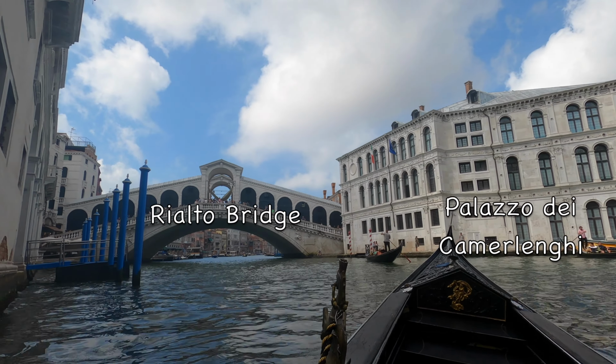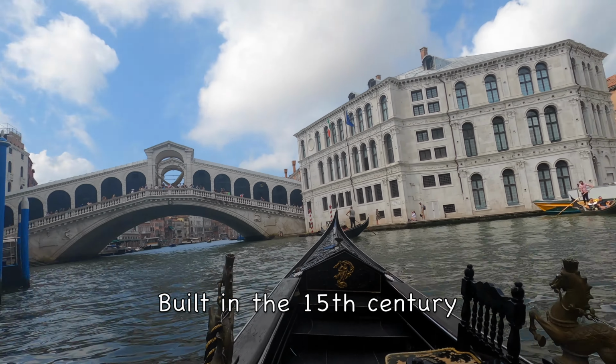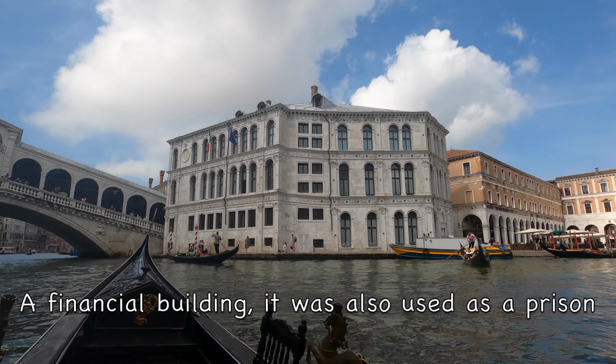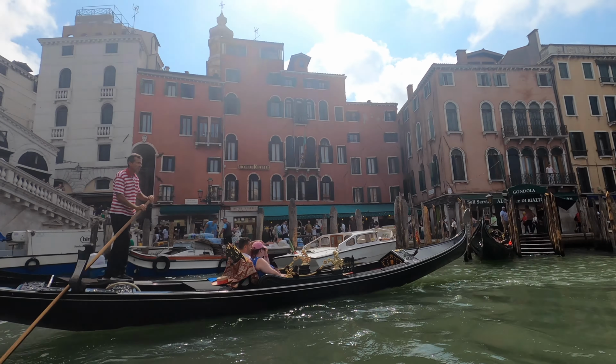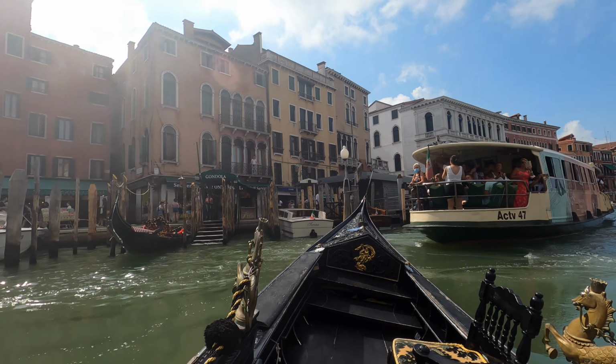This white building, Palazzo dei Camerlinghi, on the right of the Rialto Bridge, was built in the 15th century and it used to be, among other things, a prison. So after an interesting 45-minute ride on the gondola, Riccardo, our gondolier, brought us safely back to terra firma.